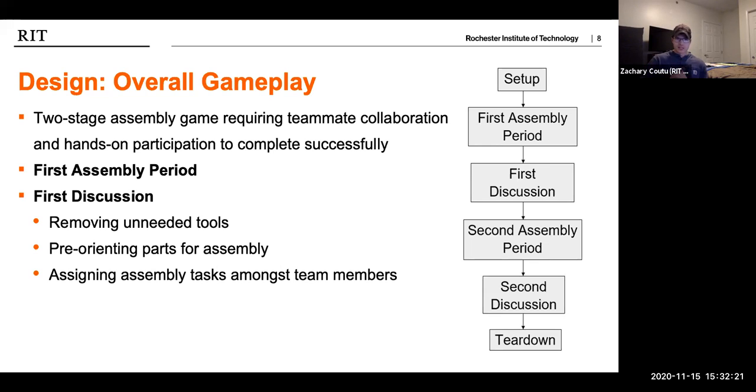Maybe if they want to split up the tasks amongst team members, someone can build the top half of the object, someone can build the bottom half, however they want to work that. So then we move into the second assembly period. And in that, essentially, they should have everything that they need to successfully build this.